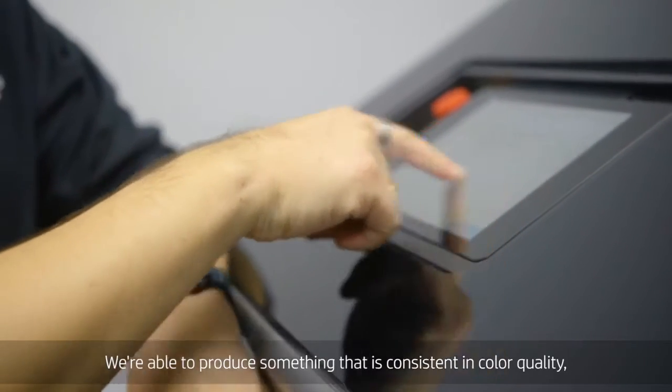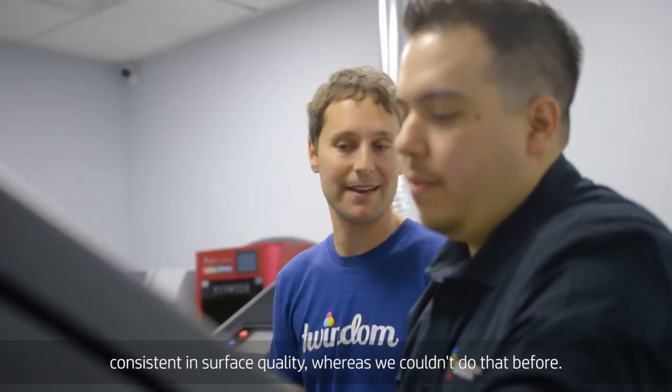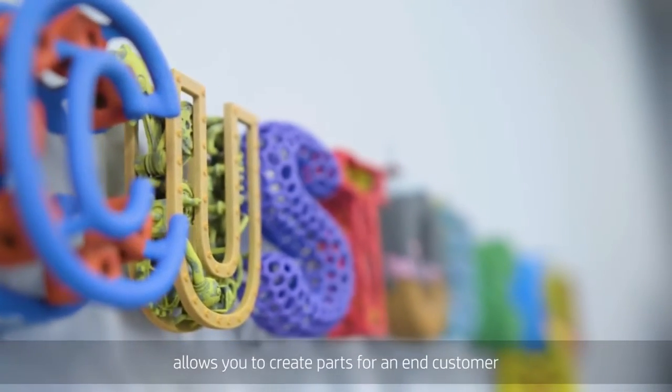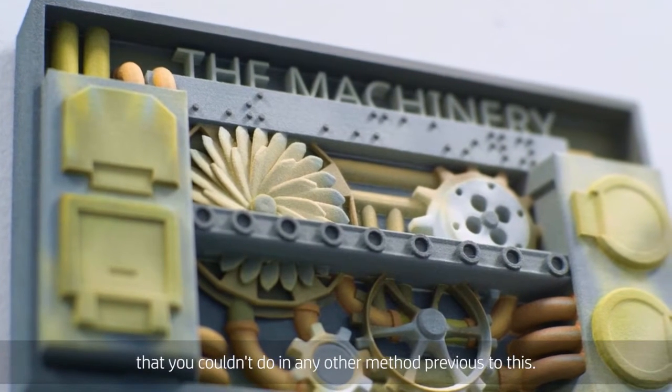We're able to produce something that is consistent in color quality, consistent in surface quality, whereas we couldn't do that before. Having an additive manufacturing machine that can do full color allows you to create parts for an end customer that you couldn't do in any other method previous to this.